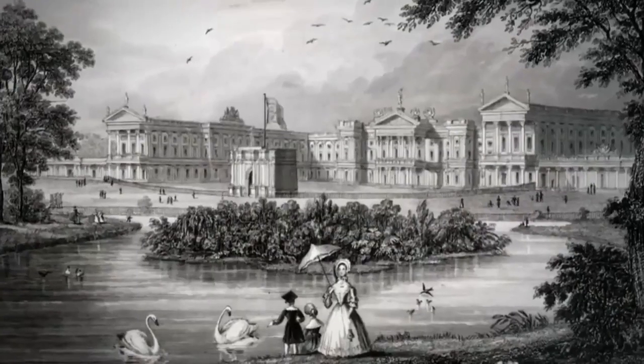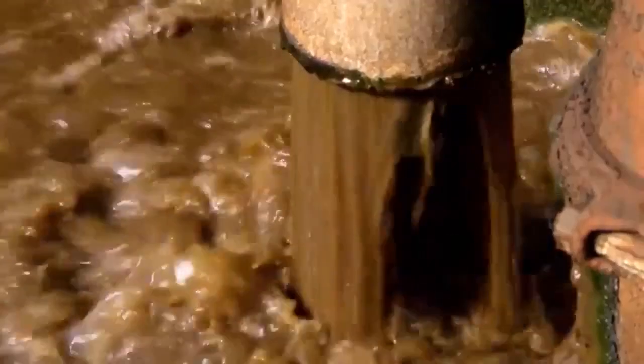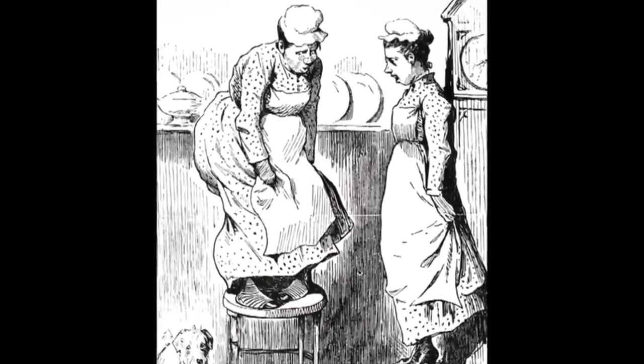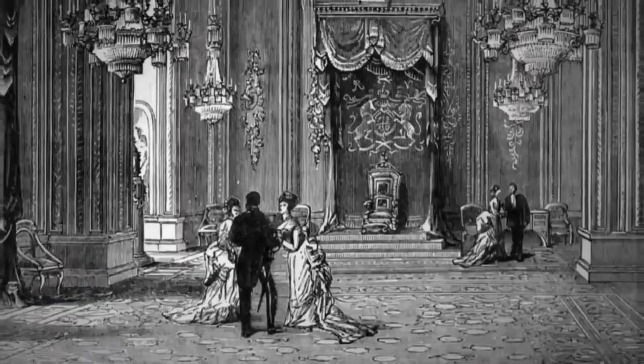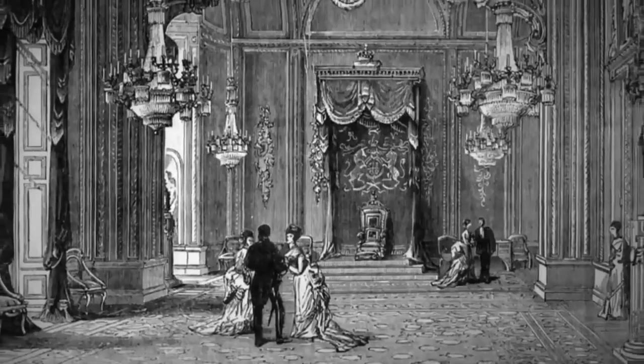A visitor to Buckingham Palace in the 19th century would have come near to fainting from the smell. It was disgusting. It was awful. And that was because the sewers were completely overloaded, so they leaked. And they leaked human waste all over the floor, particularly all over the floor of the kitchens. Yes, very, very hygienic. And so there's Victoria, the most powerful woman in the world, living in a palace full of leaked human waste. It's completely disgusting.